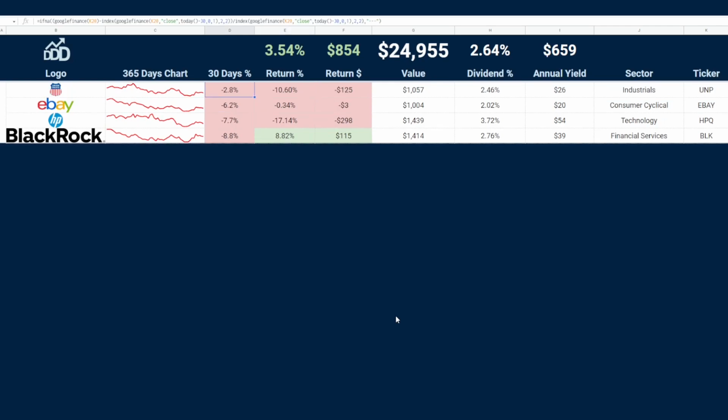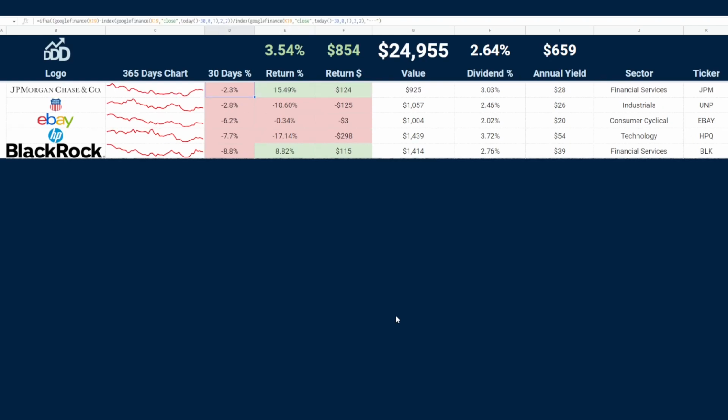Then we have Union Pacific, and yeah, minus 2.8%, the overall return minus 10. Next up, JP Morgan, minus 2.3%, but yeah, I have had JP Morgan for quite some time now, so they have at least gone up 15% since I bought them.